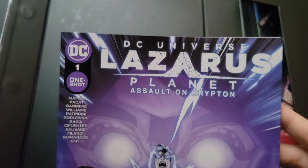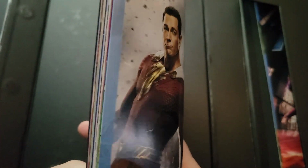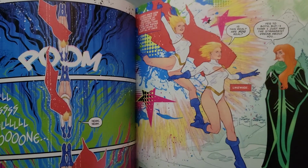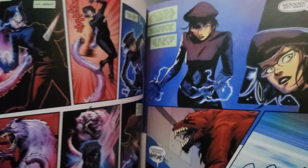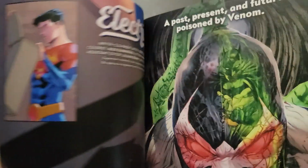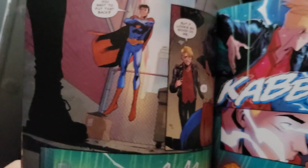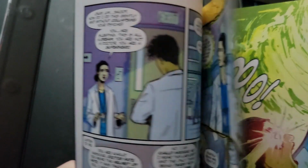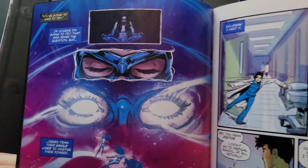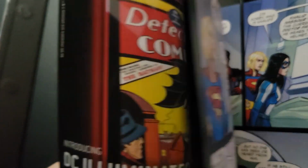Okay, this is Assault on Krypton. So naturally this features more of the Superman family. A Power Girl there, that's kind of unique. Looks like Jonathan Kent is front and center there. There's my cat. Supergirl. So he's got some big things coming.